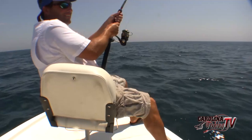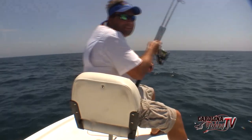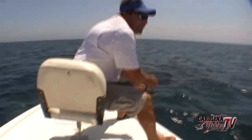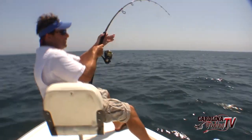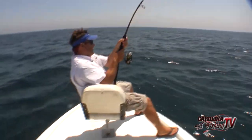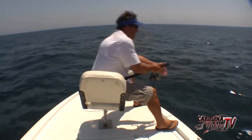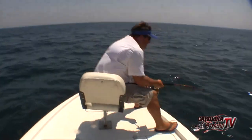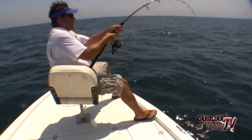I had a group of guys on yesterday with me from Missouri. And they said they didn't care about bringing no meat home. They just wanted to catch fish. Took them out here and we caught them. Well, that's the thing about it. These fish right here offer one of the best fights out here. The average person can come out and get them.